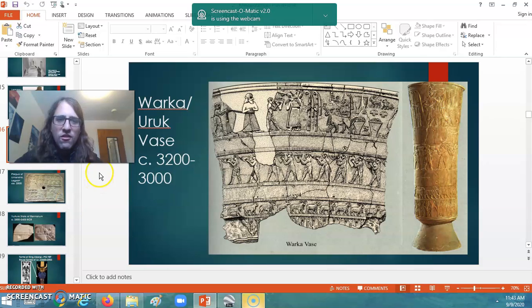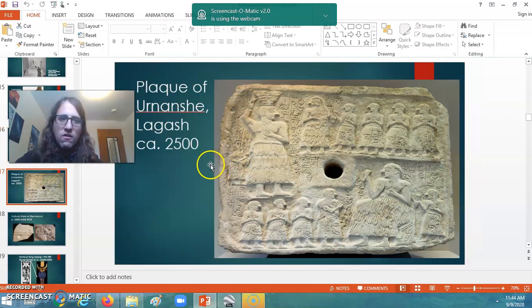Okay, so we were just talking about, and I want to show a few more images that show the kind of power that they would convey. Another great image for this is a plaque of Urnanche from the city-state of Lagash. So here he is, and again, you have all these people looking up to him. He's bigger than anybody else, showing that he's more important. That's called hieratic scale, when you make the important people look bigger. And again, this sort of relationship.